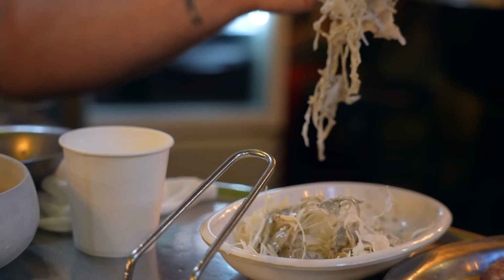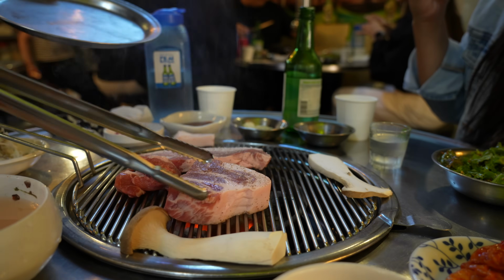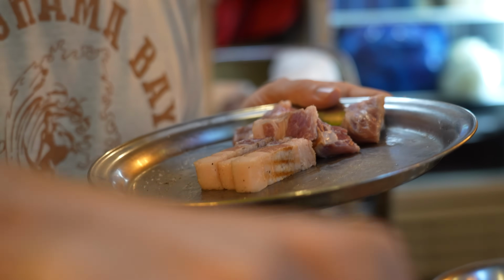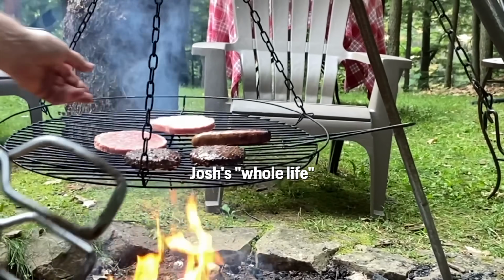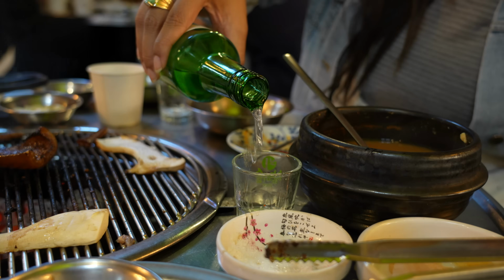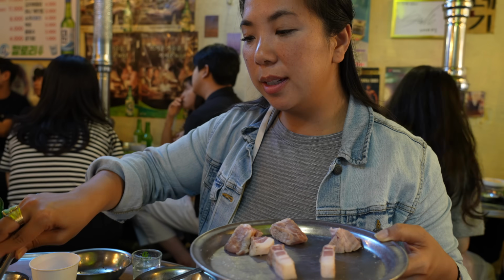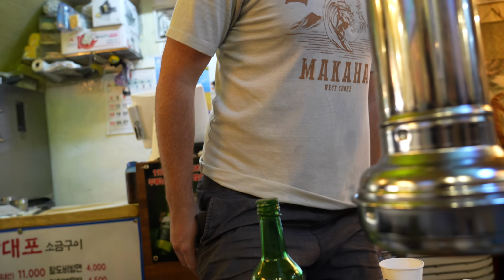Definitely one of my favorite parts about Korean dining, all the accoutrements. I feel like in a lot of ways I've been practicing my whole life to be prepared for Korean barbecue. We are nearing the end, and I always think there's not going to be enough food, but there's plenty of food. Oh my god.